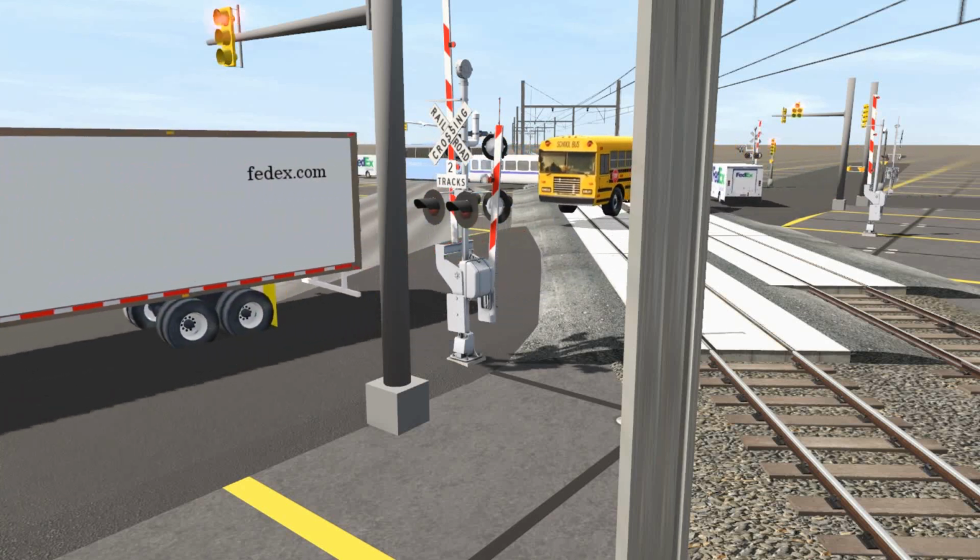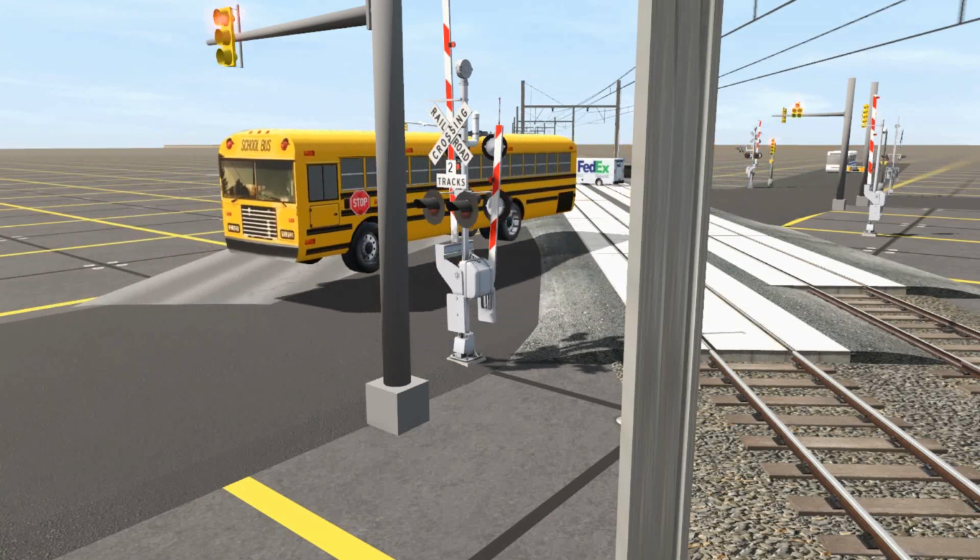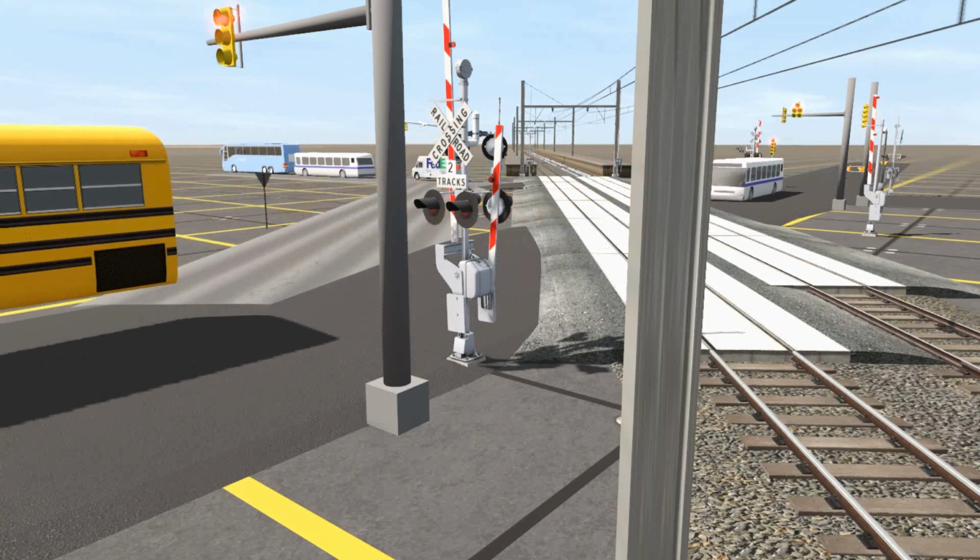The gates always seem to go up too early on these TRC railroad crossings. I'm going to try to find a way to fix that as well.